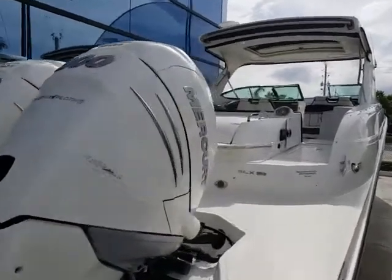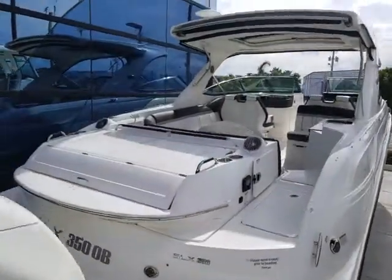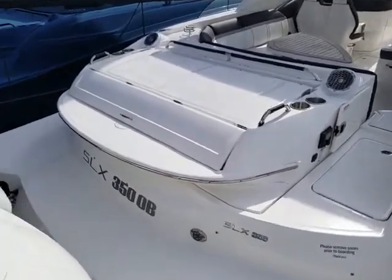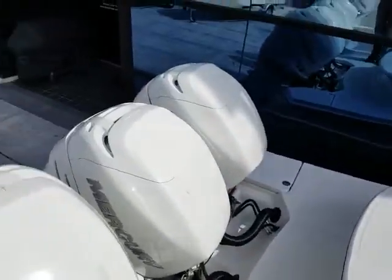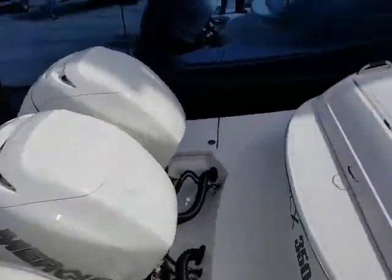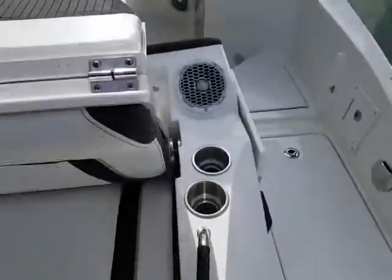Today I'm going to walk you through our 2018 Sea Ray 350 SLX outboard. Starting from the stern, this boat does have triple 300 Verados. They are joystick powered. And then right here is a great aft facing seat.